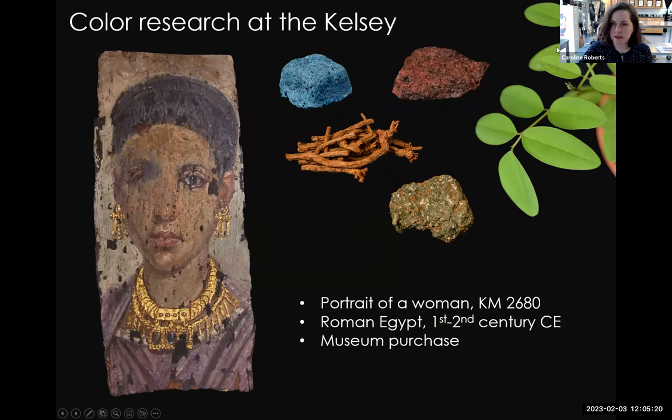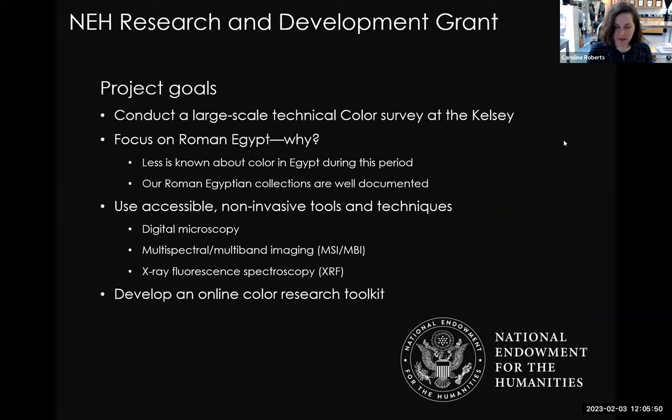These are pigments that have known source locations throughout, or had known source locations throughout the Roman Empire, and were the product of exchanges in material goods and pigment technology. So much could be learned from studying this single object. It made me wonder, what could we learn from studying the Kelsey's Roman collection as a whole? So Suzanne and I submitted a proposal to NEH to study pigments and dyes in our collection.